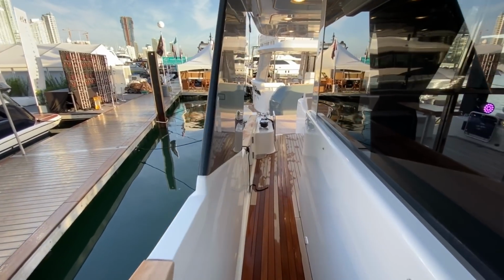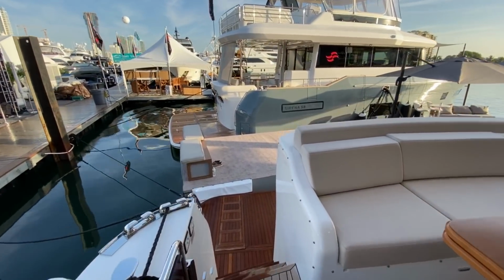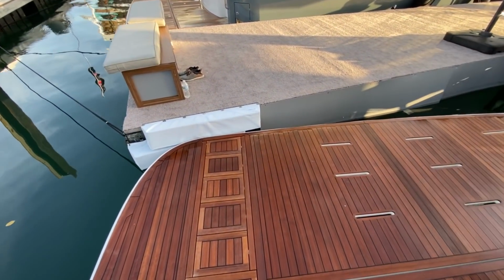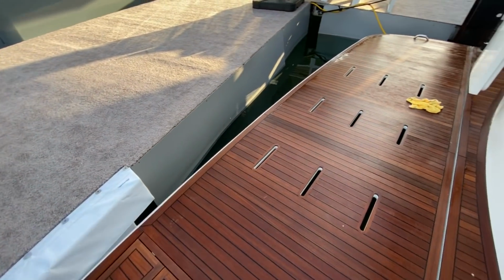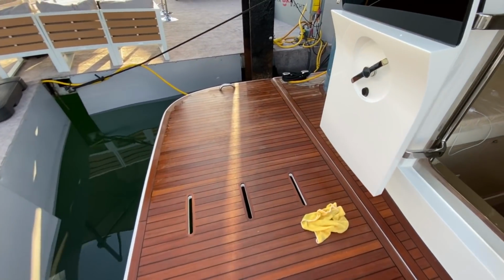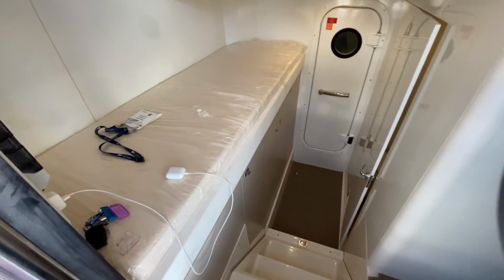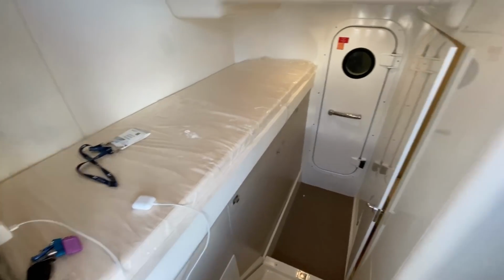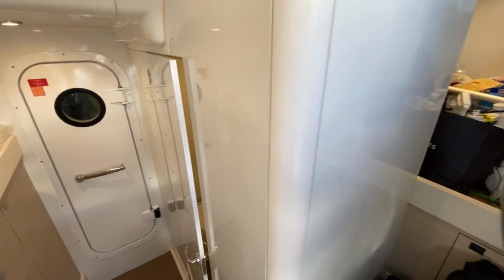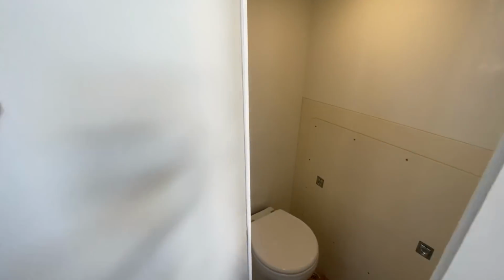And then we will head over to the engine room and crew quarters. This is a hydraulic swim platform back here, so you can put a pretty good sized tender back here. And then here are your crew quarters. So you have a berth off to port and a berth off to starboard as well. And then in the middle here you have a head. It's a wet head for your crew.